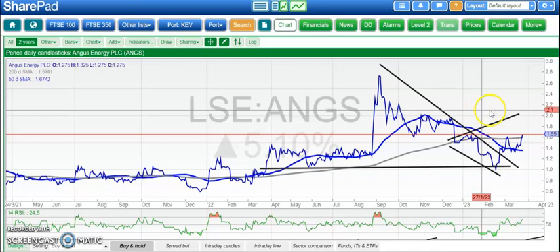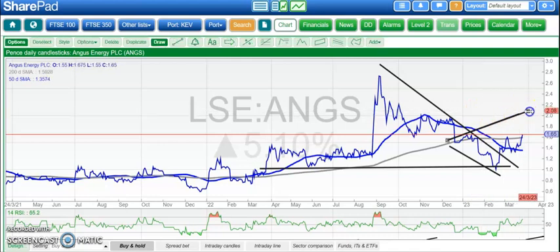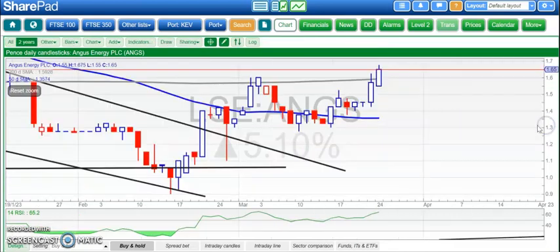Above 1.6, we're looking for a pretty quick move towards 2 pence, maybe in the first half of next month. The bullish setup valid while we hold above that 50-day line.